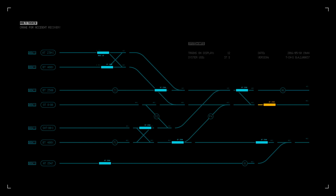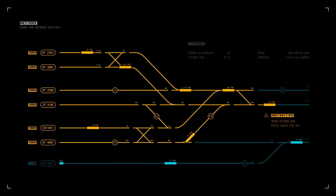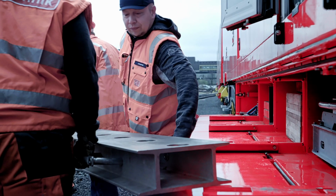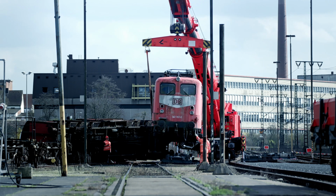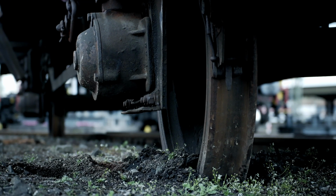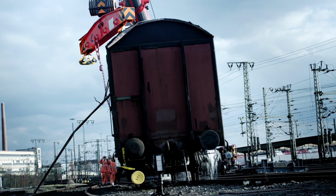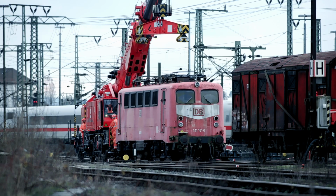Routes are blocked. Cargo and passenger traffic comes to a halt. Economic consequences loom. That's why rescue plans have to be implemented to make the track safe and restore it quickly for train traffic. Even in areas with difficult access, damaged rolling stock such as locomotives and cars must be removed cautiously, so they can be repaired with as little expense as possible.